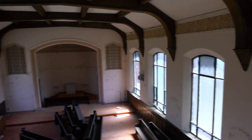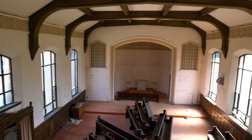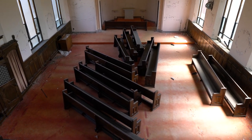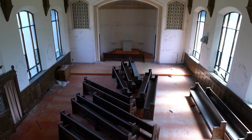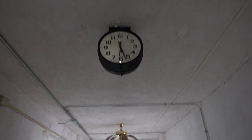Casavant. Pretty cool. And then if you turn around, I can get the chapel. Balcony's a little higher than I would like for the vantage point, but you can see it. Wilted fans. And here's an old clock, a broken clock.